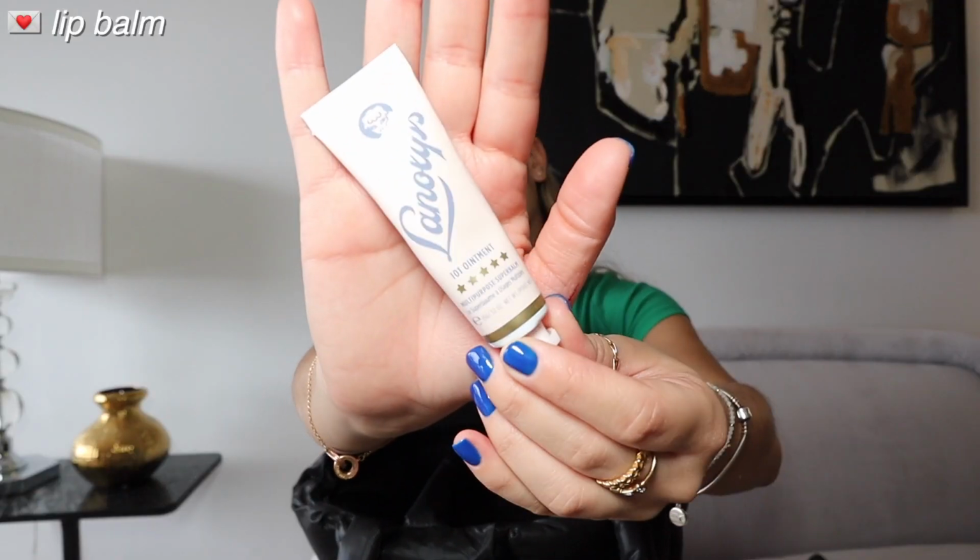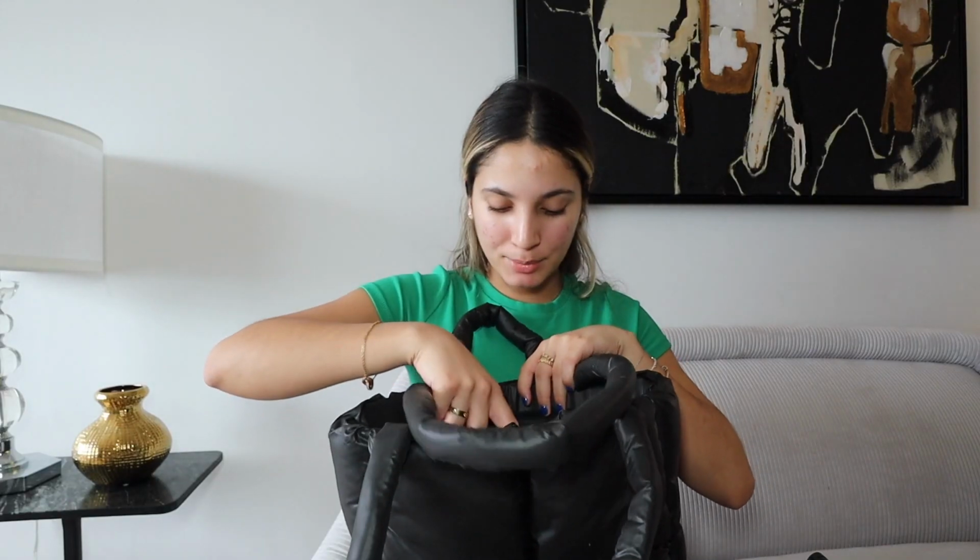Next up, again on the topic of being dry, my lips. So I have the Lano Lips Multi-Purpose Super Balm. I could honestly probably use some of that right now.